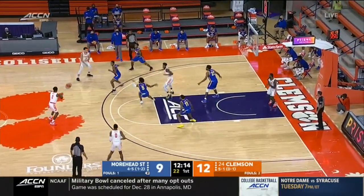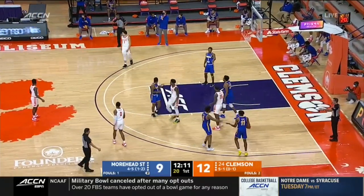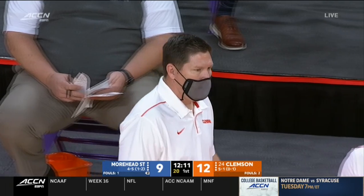in the ACC. NC State with great size with Funderburk and Bates. We know about North Carolina. You need somebody in the middle to bang and to rebound with the better teams in the ACC. And Simms can't do it alone.